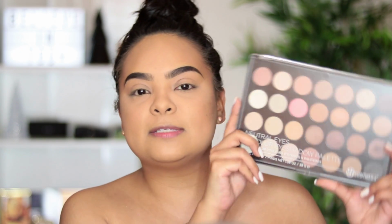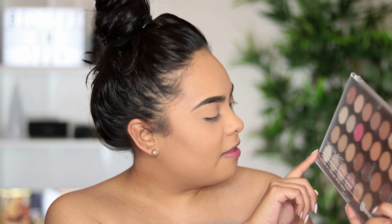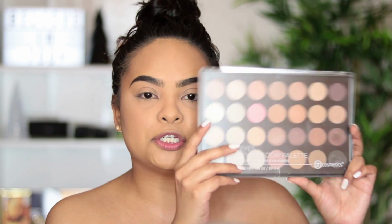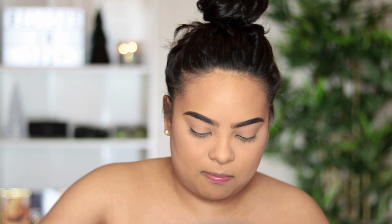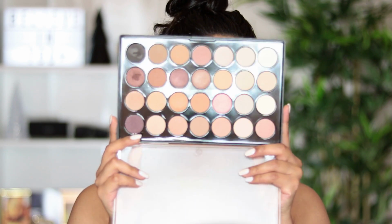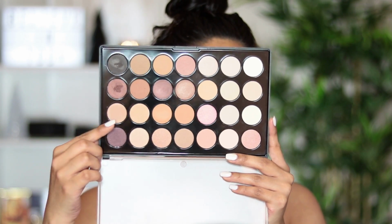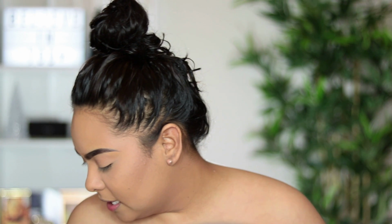And for that, I have not used this palette in a while. I think I've only used it once or twice. So I decided to take it out of my drawer and we're gonna be using this one. This is the BH Cosmetics Neutral Eyes. This is their 28 color eyeshadow palette. And it's obviously neutral colors, neutral eyes, hello. Okay, this one's super hard to open. So, okay, there you go. So this is what it looks like. I just love the neutral shades that have a lot of browns. So we're definitely gonna be using this palette here.